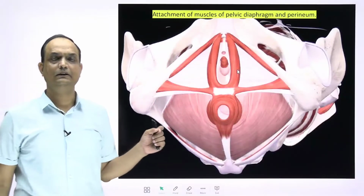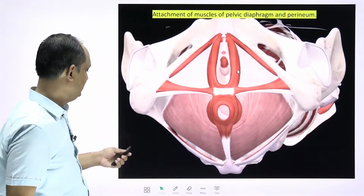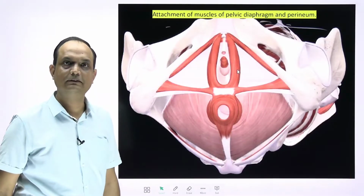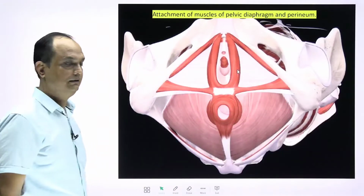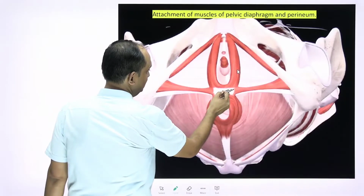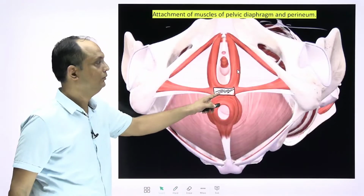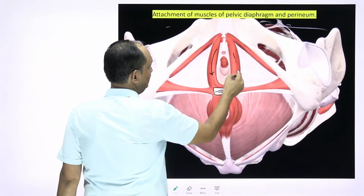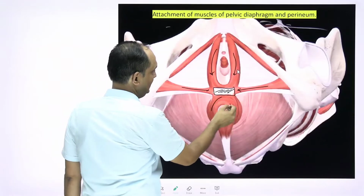Now my dear friends, you have to see all these things in this video clip, where you will find that this is the inferior view of your pelvis, and you can see that this is the pelvic outlet where you can see the perineum. Now in this perineum, first you can see the position of the perineal body. This white color nodular area is the perineal body, which is just anterior to the anal opening, behind the vaginal canal, and here you can see the muscles. These are the two-side bulbospongiosus, superficial transverse perineal, and these are the anal sphincter.